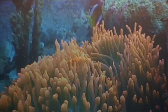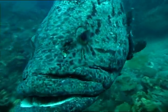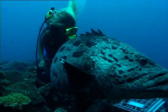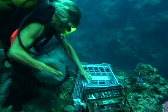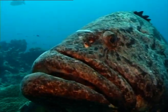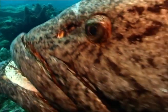This is what I came for, the real thing, bright and alive and all around me. Giant potato cod like this bloke wait to be hand-fed. But when you choose to hand-feed them, keep a watchful eye, because only a fool ignores a hungry fish. I should know, I'm one of the fools that learnt the hard way. But I got particularly friendly with this cod, very close and personal.